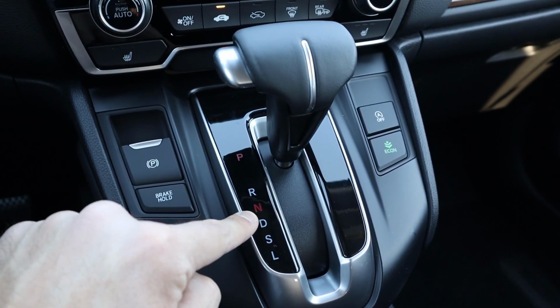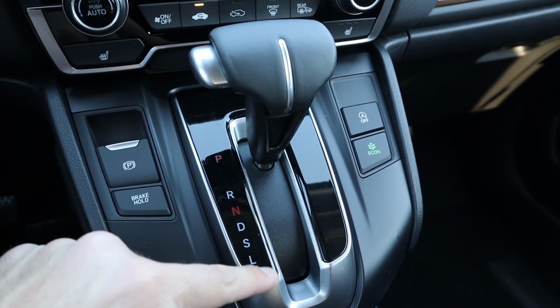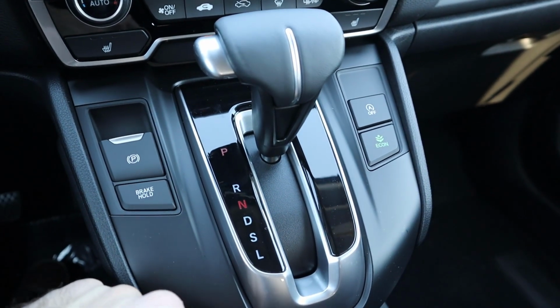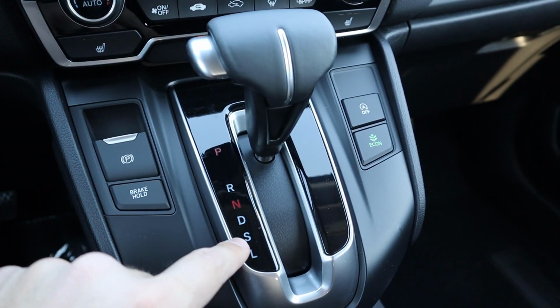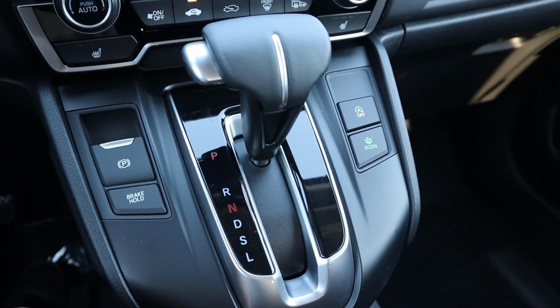Now down here we have quite a bit happening. So you have your regular car stuff right here, the reverse, neutral, and drive. This is like your sport mode basically, and then this is the low range. So again, if you want to do sporty driving, put it into the S, and then if you are going down like a really steep canyon or something, then you can put it into the low range.